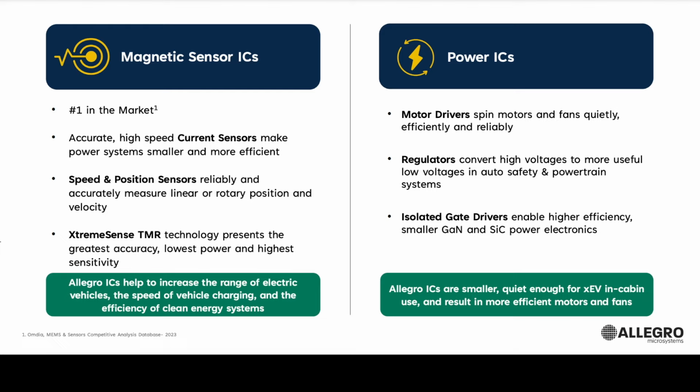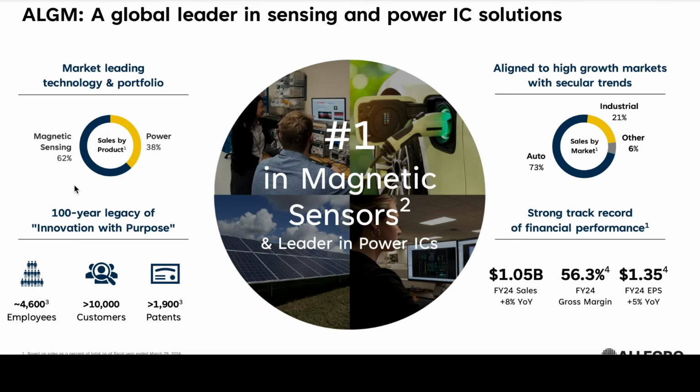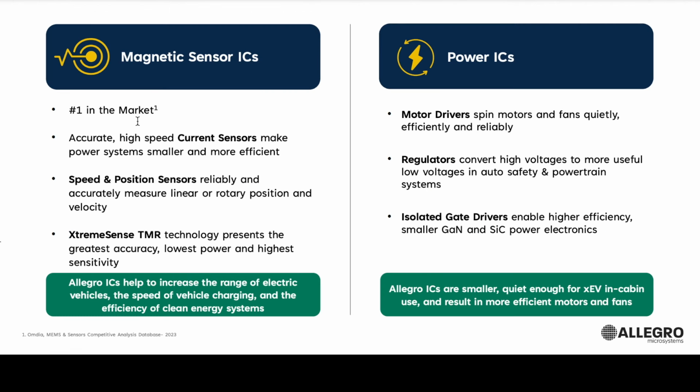So we know that Allegro serves the automotive market primarily, but what exactly do they sell? They have two main divisions, magnetic sensor chips and power chips. Magnetic sensors are their largest segment at a 62% share, power chips at a 38% share. They claim to be number one in the market for magnetic sensor ICs.